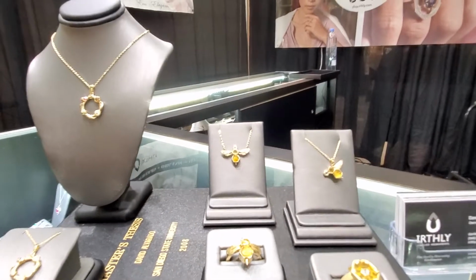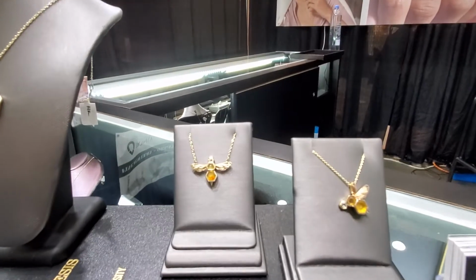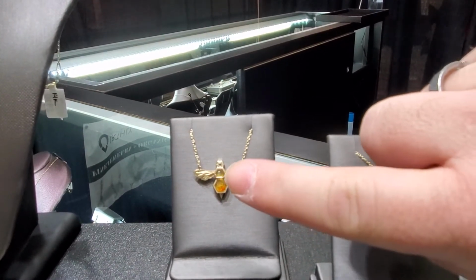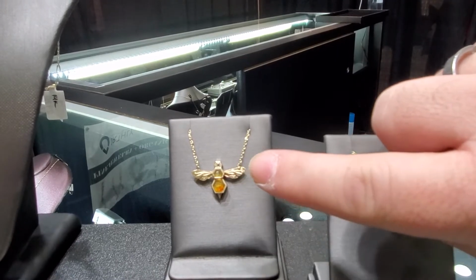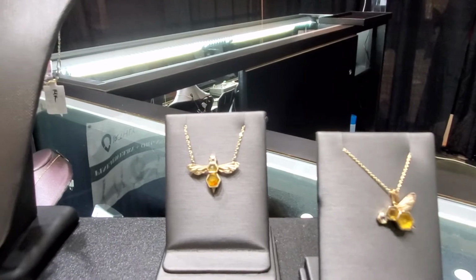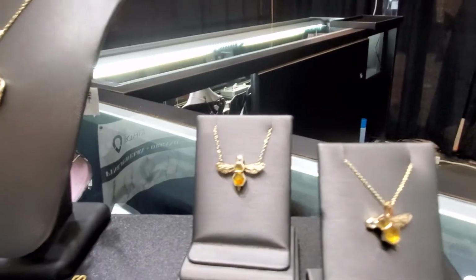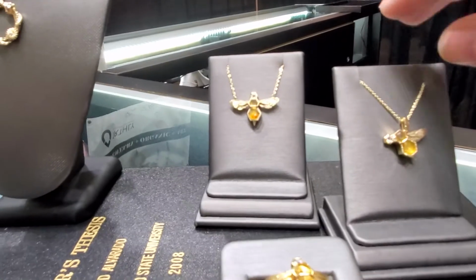The other collection is called the Bee Wing collection, and it's going to have this interesting feature where the honeycombs are part of the body of the bee, and the organic bee wing is the bee. Sometimes it'll be with two wings opened or one wing. But the cool thing about this is that there's actual honey in the back of this. So it's made with amber.